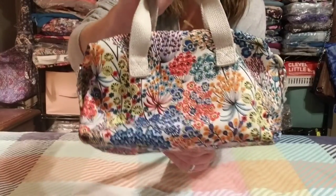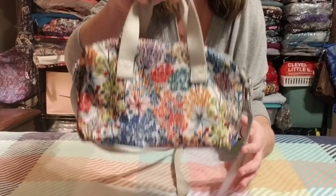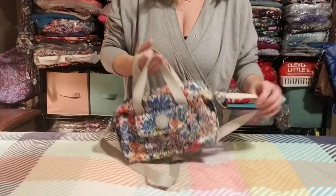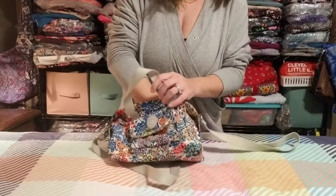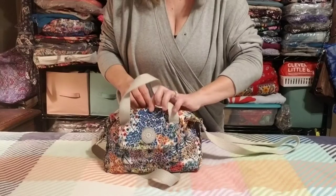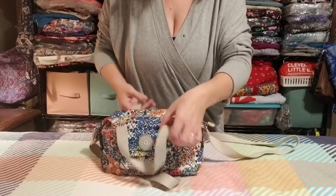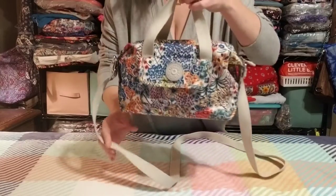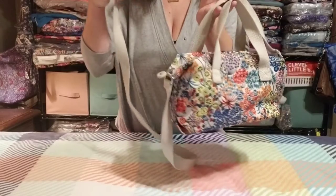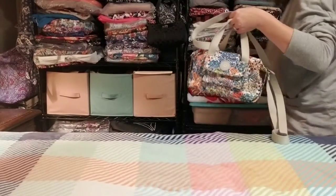I'll show you the back. It's just colorful florals, and I didn't have a Kipling bag before that, so I wanted to try one. And this, to me, is like a small version of Vera Bradley's 100 handbag. Let me zip it up and I'll show you. So this is what it ends up looking like when it's filled. And it is small, don't get me wrong. I have a 100 right here, I'll show you.